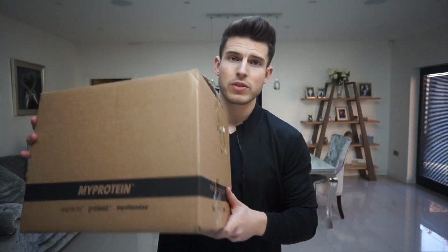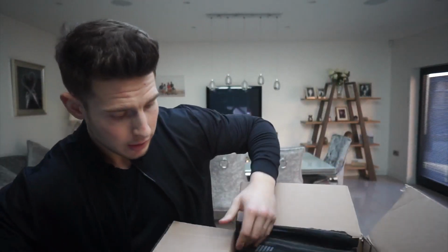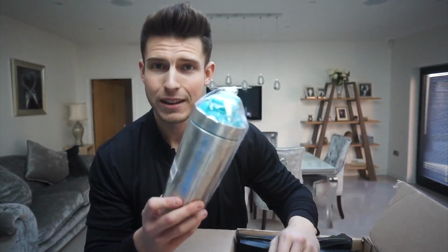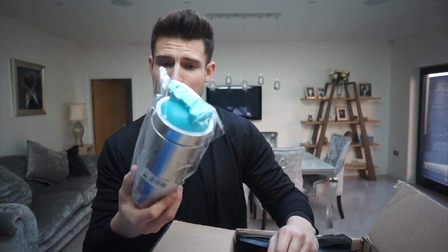Then we got a Myprotein order. They send me a box every month, so this is this month's. We've got some clusters. I'm going to absolutely nail them. They're going to be gone very quickly. Got a new bottle, which I needed because the other one's gone pretty manky from all the pre-workout. That's pretty sick, that. Nice colour.